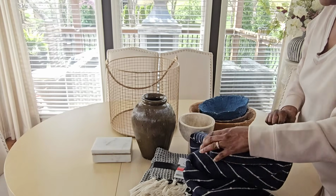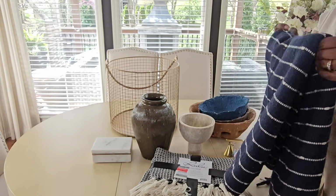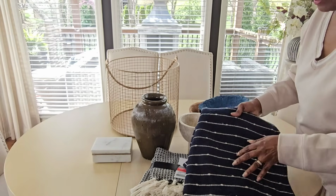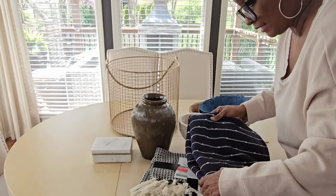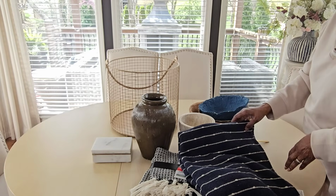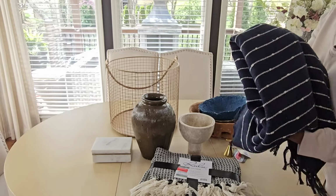If it's navy, I can give it to my grandsons for their room, but I think it's black. But the more I look at it, it looks navy. Yeah, I think it's navy. But anyway, it was $4.97.